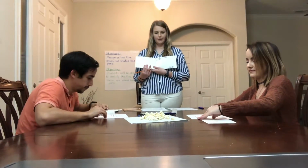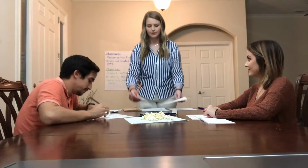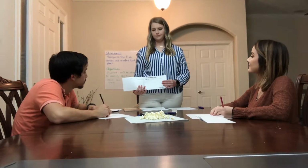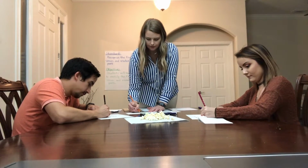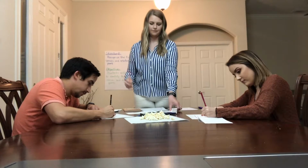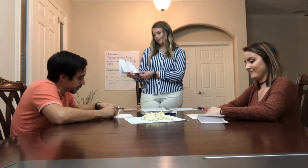I can see with my eyes. I can see what? What's something we can see? A table. So we can write table on the line. Okay, and then go ahead and draw a table. Flip the page.